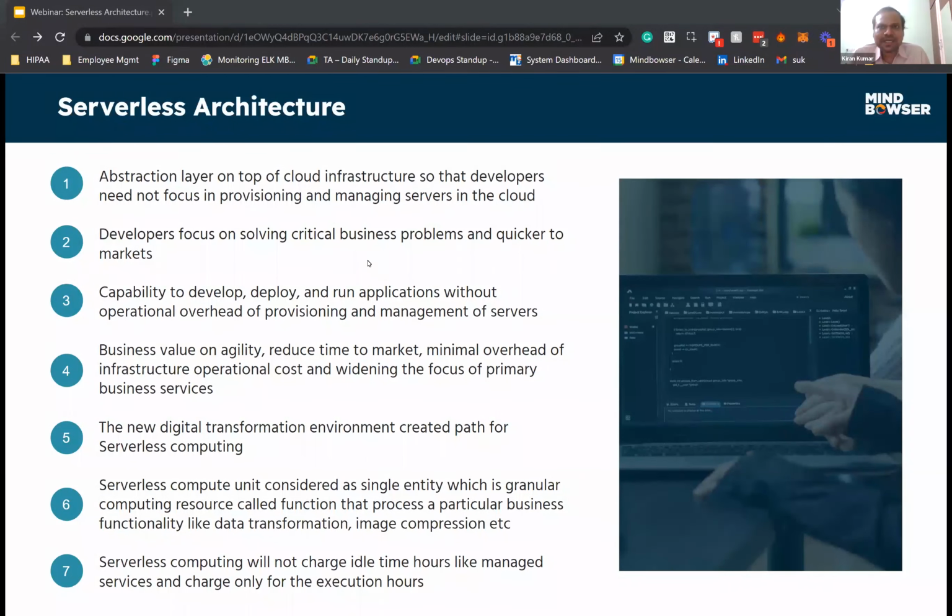But in PaaS, it is not like that. It will charge an hourly bill. For example, even if you use it for 15 minutes, it will charge for that whole hour, so 60 minutes. But serverless is not like that. If you use it only for 15 minutes, it will charge only for 15 minutes. So that is the main difference between serverless and PaaS: it does not charge for idle time.